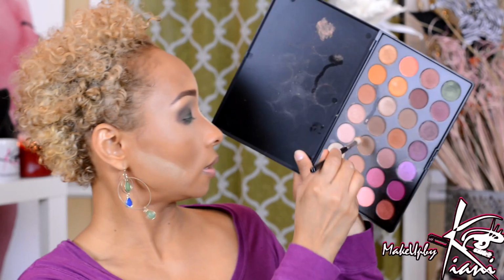Go back into these. Just mix these two colors right here and just kind of blend all of this together. And the brush that I'm using to do that is my tapered blending brush. This is the E35 by Sigma. Again, just taking these two colors and just pushing it all the way around. Okay, let's leave that alone there.